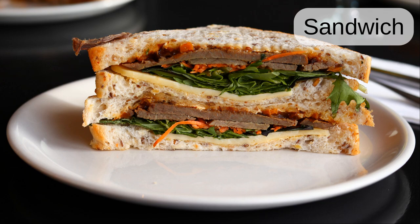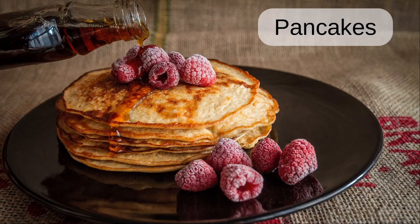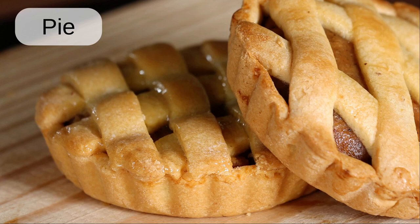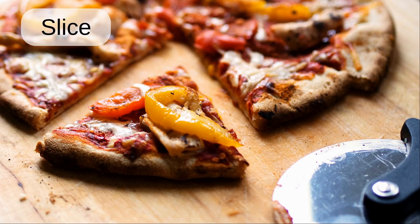If you were staying for lunch, you could have a sandwich. Hot dogs are another option. They have pancakes, but they're usually more something I'd eat for breakfast. They also have pie. They sell whole pies, but can also sell them to people by the slice.